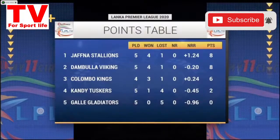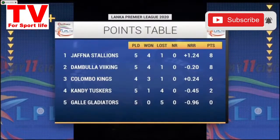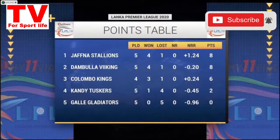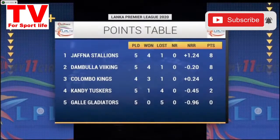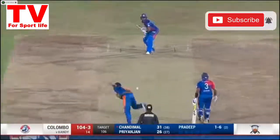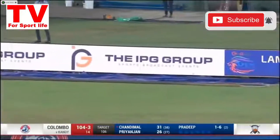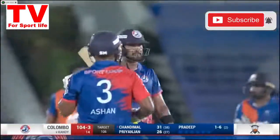So 2 points to the Kings will make that 8 points. So that's what we're talking about, the 3 teams on 8. Also, that net run rate for the Colombo Kings will increase a bit. I'm just going to see how much it does increase by. 2 to get. And that has been whipped away to finish the game.